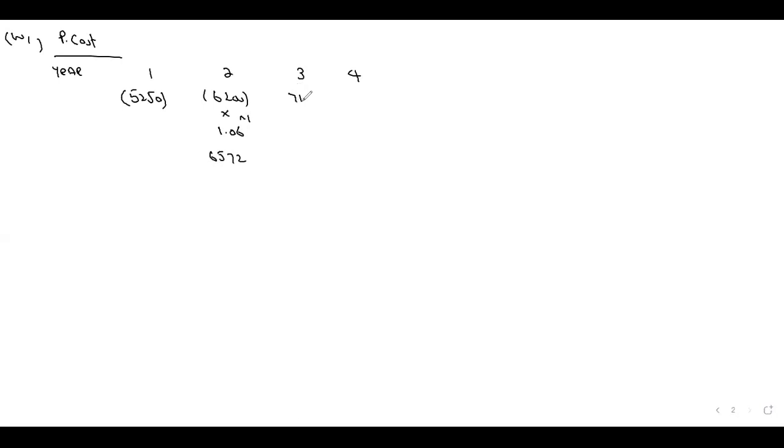And now what is the year 3 figure? The cost was 7,100, multiply by 1.06 raised to power 2, that is 1.07. How much is this coming? 8,053. And this figure was 8,000, multiply by 1.06 to the power 3, 1.08. So 9,799.